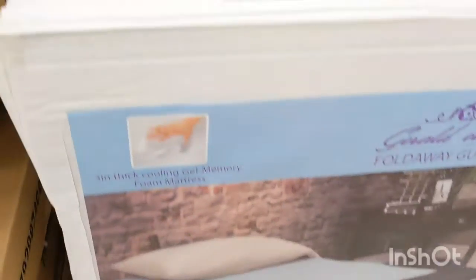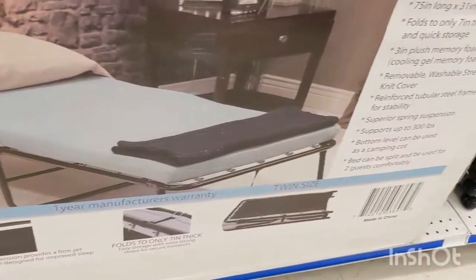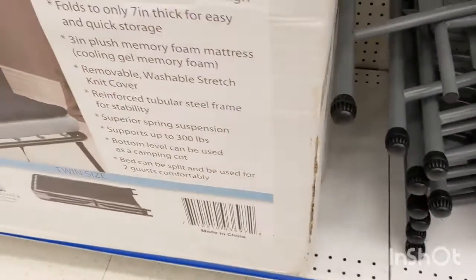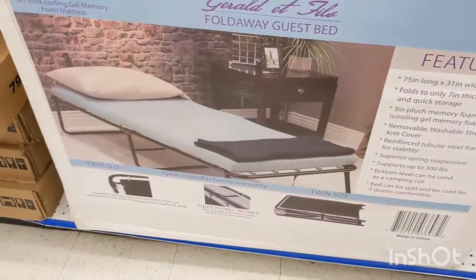My brother-in-law is always over, you guys, so if you need something that you can just float away on versus a blow-up mattress, have some nice little beds.